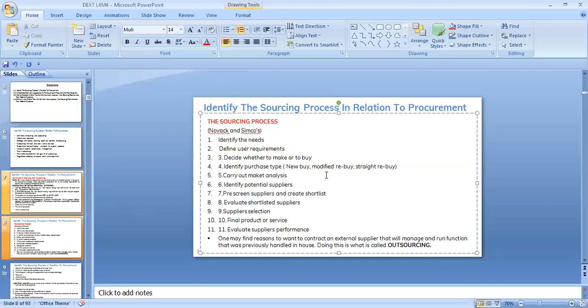Hello, are you here with me? Yes. So these are the stages you would pass through in carrying out sourcing. Now, one may find reasons to want to contract an external supplier that will manage and run a function that was previously handled in-house. Doing this is what is called outsourcing.